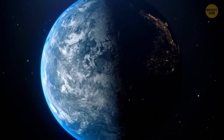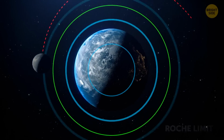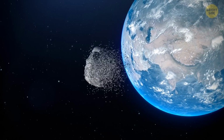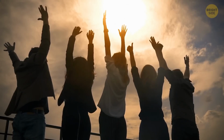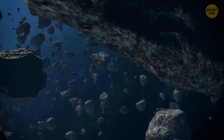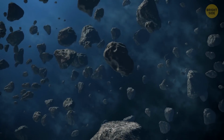There's a space around our planet called the Roche limit. In this place, the gravity of Earth is stronger than that of the moon. This means that the forces holding the moon together are weaker than those that tear it apart. People are cheering. The Roche limit has saved the planet. The moon won't hit us. It breaks up into millions of fragments and forms a circle around our globe.